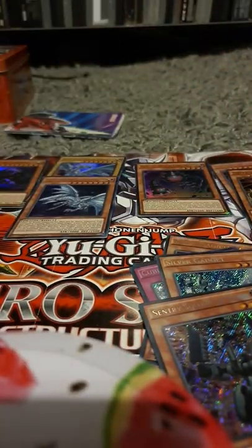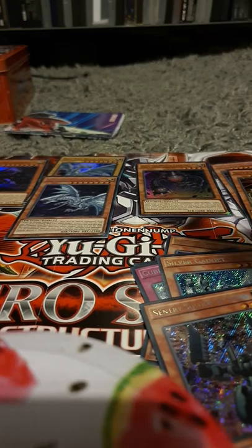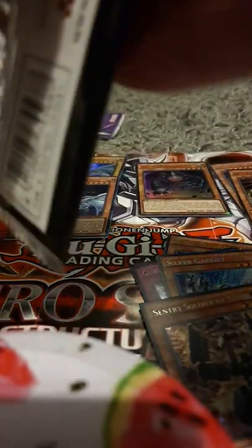There we go. That's what I'm talking about. Blue Eyes Alternative White Dragon. Oh, it's good when you get the card you want to pull, and that has just become a godly couple of packs. Come on.